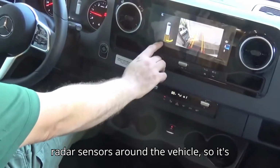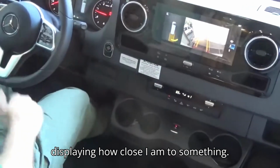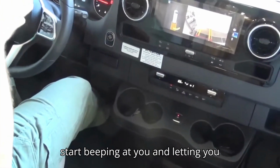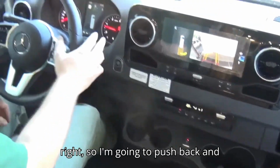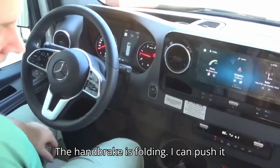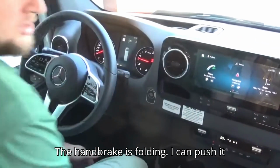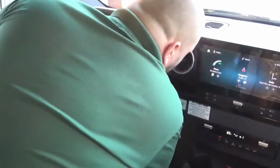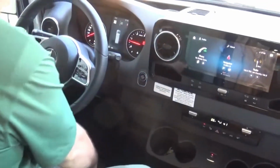These are my radar sensors around the vehicle. So it's displaying how close I am to something. As you start getting close, it's gonna start beeping at you and letting you know, hey, you're getting too close. Gotcha. All right, so I'm gonna push back and drive real quick, and then in park. The handbrake is folding. I can push it down like that, and then swivel the seat around if I need to. Yes, I'm familiar with that.